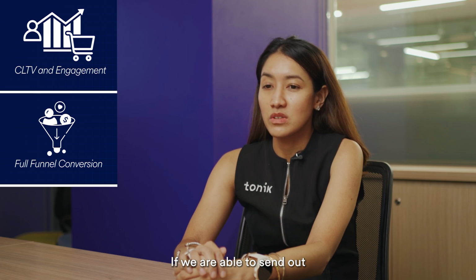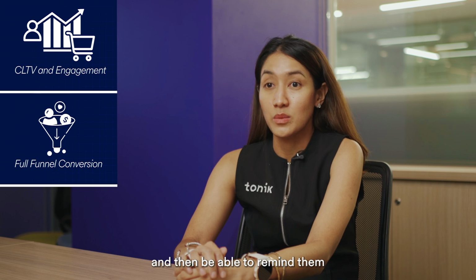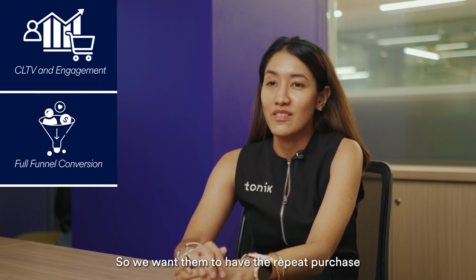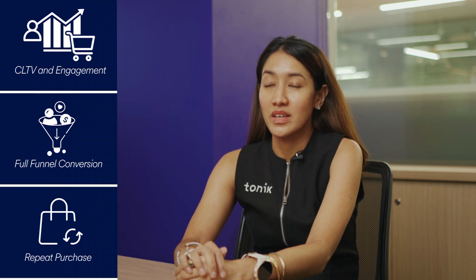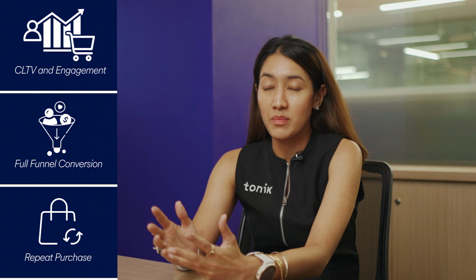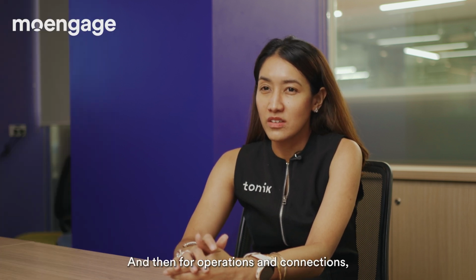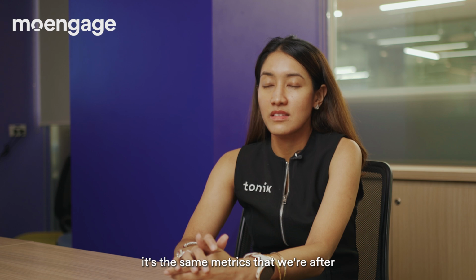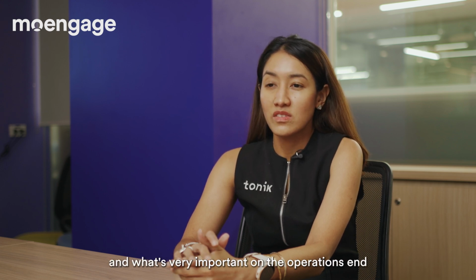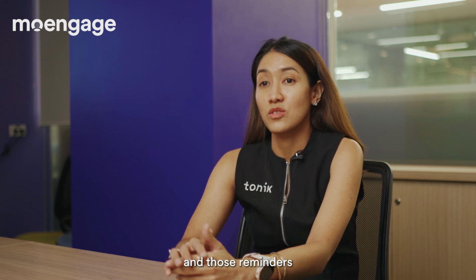If we are able to send out those communications in a timely manner, and then be able to remind them. Of course, there's remarketing, right? So we want them to have the repeat purchase. In our case, since we have the account on the bank app, it's active usage. That's how it translates. And then for operations and collections, it's the same metrics that we're after. Of course, also there's engagement. And what's very important on the operations end, it's really sending out those advisories and those reminders.